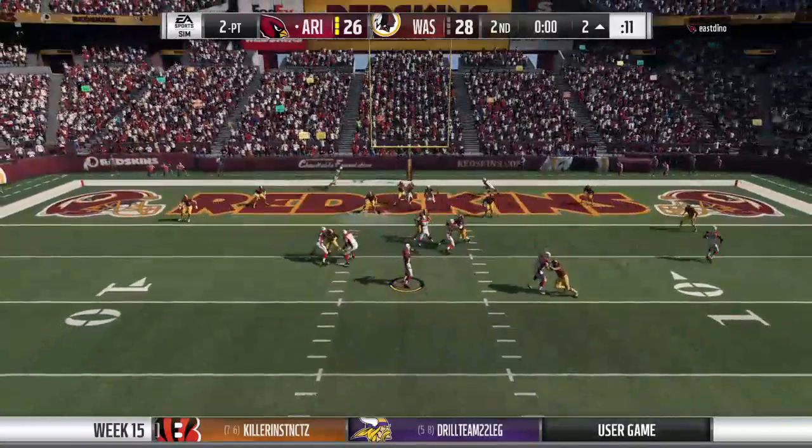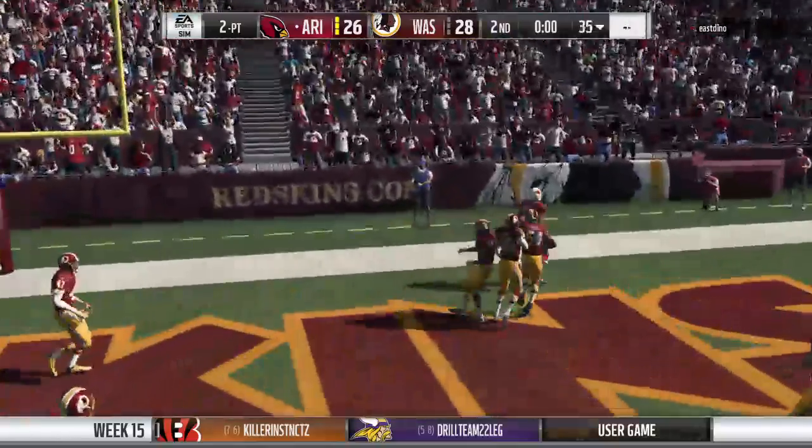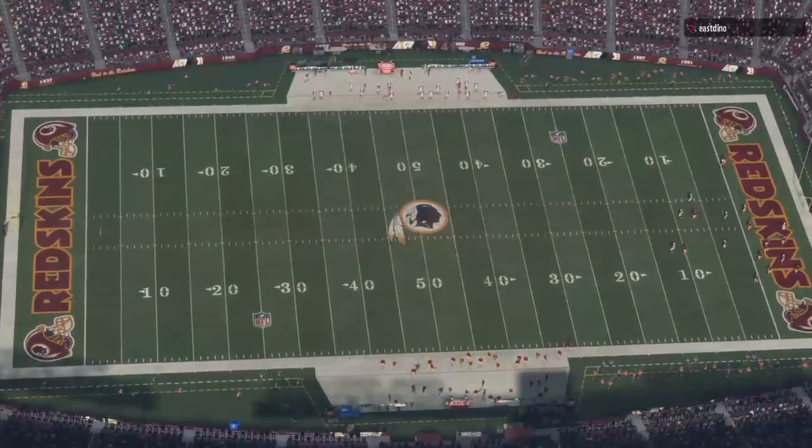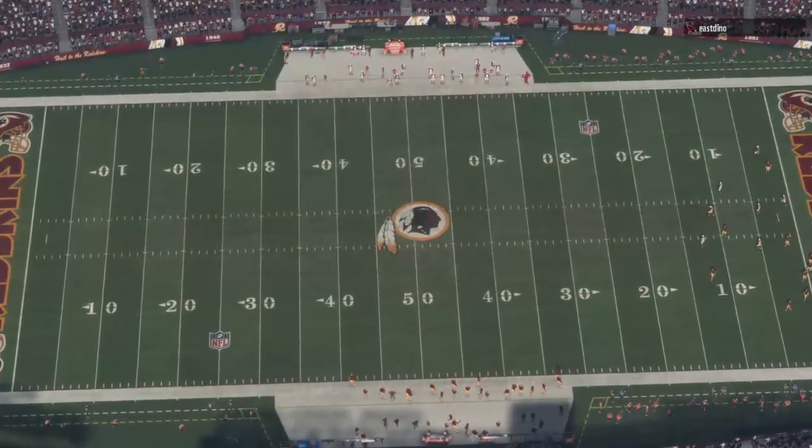They'll throw now on the final play. And he's got it. So they get the 2-point conversion, and with that, this game suddenly tied as we reach the end of the first half.